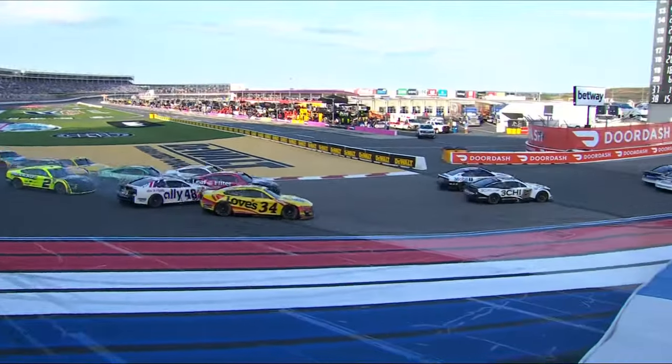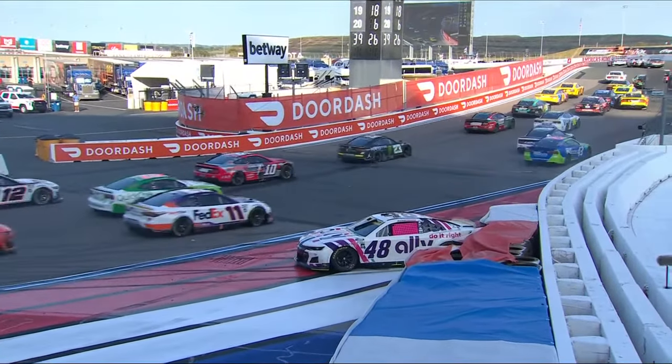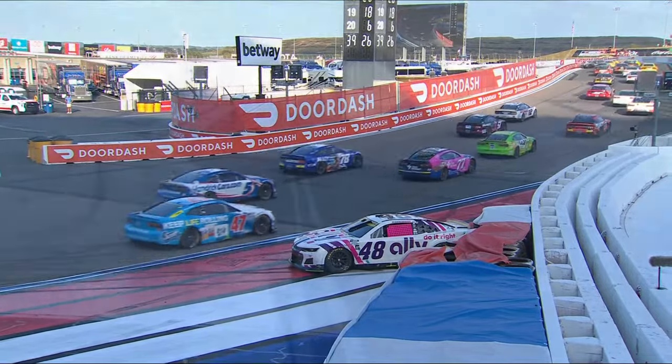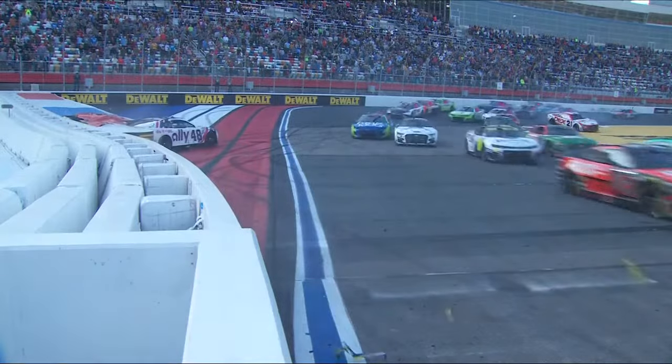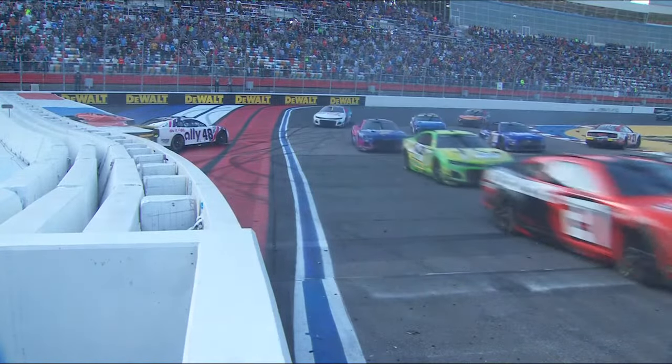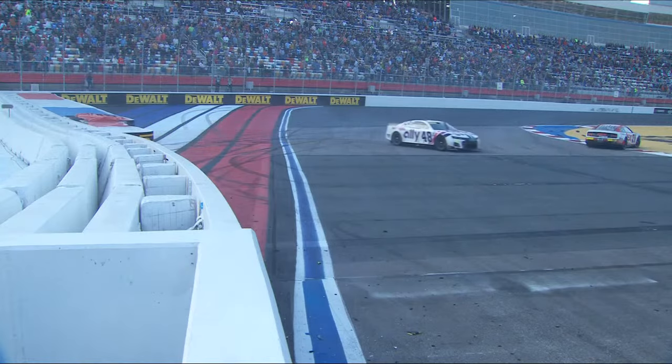Look at Briscoe on the bottom. A really aggressive move, making a 3 ride on the bottom. That worked out well for him. Just 34, pow. Wow, that is a hard shot at the 34. Yeah, he came off the ball and cleaned the side off a few cars in anger.